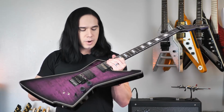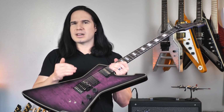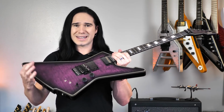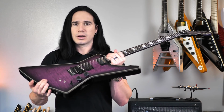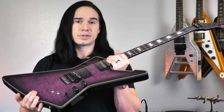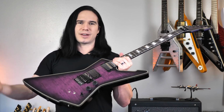Now this one is equipped with the Sustainiac electronics, which I love, but to be totally honest, I don't use it all that much. But just the overall playability and the tone of the guitar makes this one that I reach for, especially when I'm doing recording. Also, I've never had any problems with the construction or the electronics or anything like that on this guitar. It has been 100% reliable since I first got it. And of course, purple burst finish, I mean, you can't really go wrong with that.